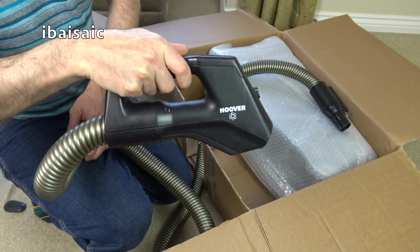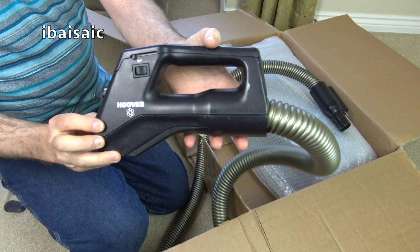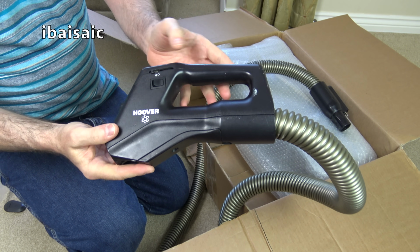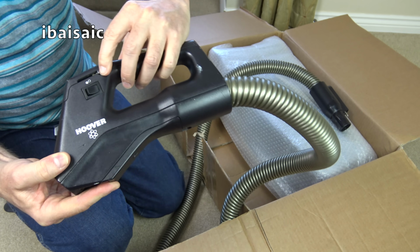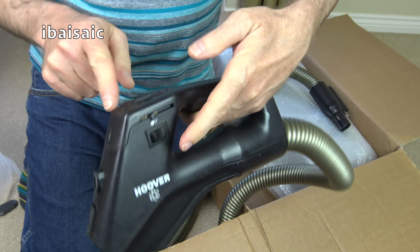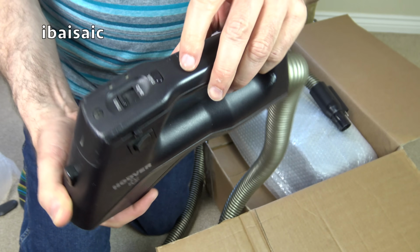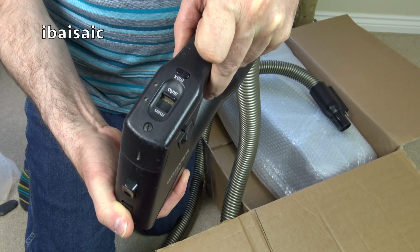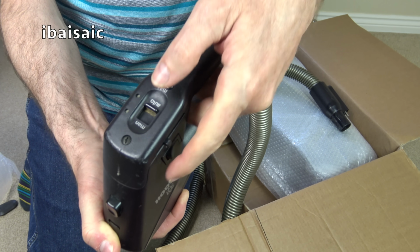Here's the remote hand grip. These cleaners were made in France, so you've got the on-off, variable speed. That's a little bit stiff. I've got some contact cleaner. I'll take the top off that and give it a good squirt and a clean inside. And you've got manual and automatic setting. There'll be two, if it works, two lights indicate what setting you have it on.